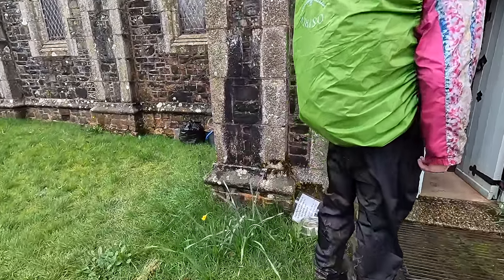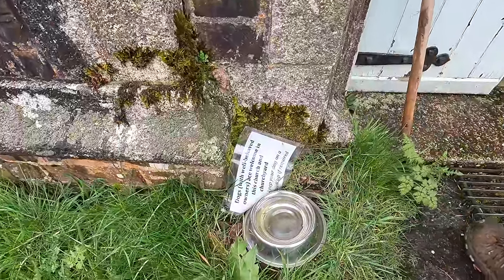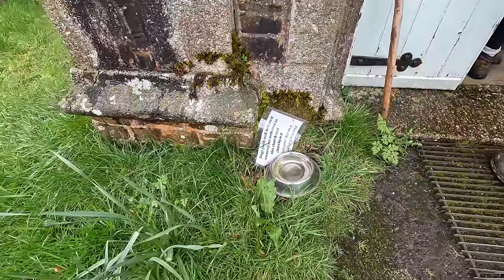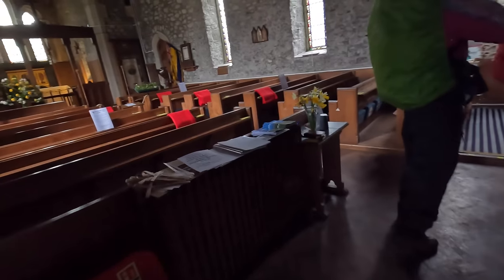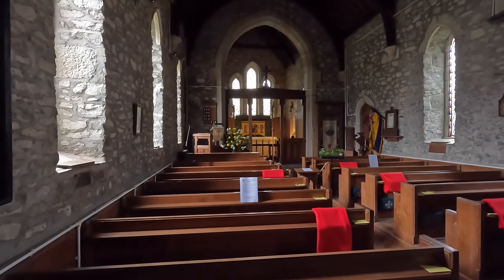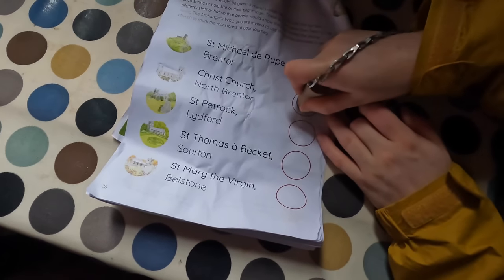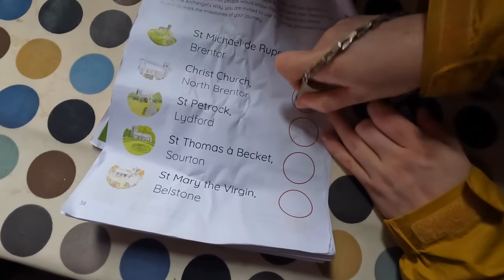Here we go. There's a dog bowl outside the church, which I have drunk out of before on the coast to coast. For anyone who's interested in that, so might be it. And orange juice. Oh, it's probably not as lovely as I prefer it. Where do you reckon, Christchurch, North Brent Tor? Oh, they're different colours. Woo!